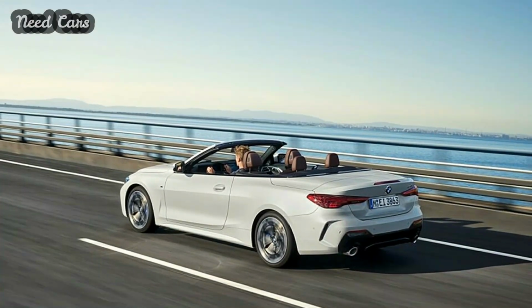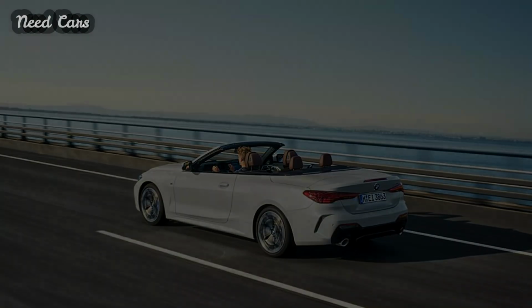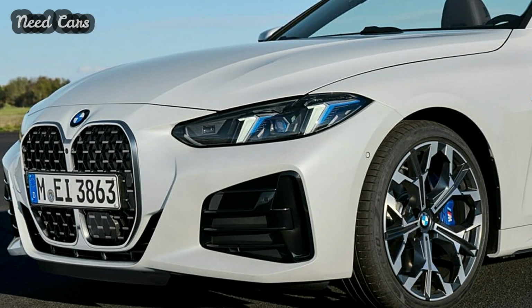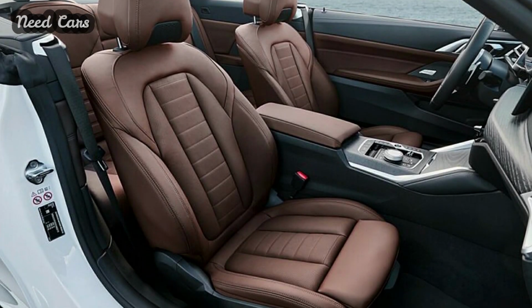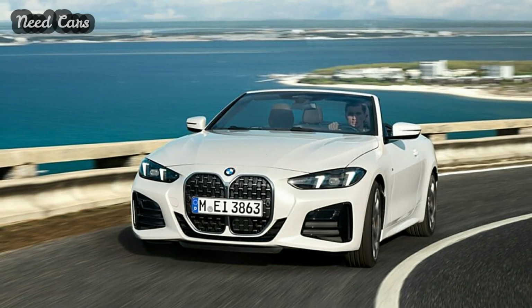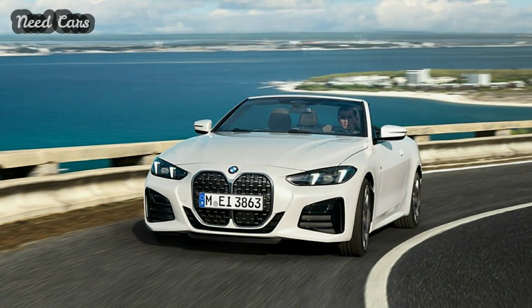The updated 4 Series models are slated to arrive in the United States for the 2025 model year, with pricing starting at $50,700 for the 430i Coupe and $58,700 for the 430i Convertible. Opting for the M440i Coupe will set buyers back $64,250, while the M440i Convertible starts at $72,250.